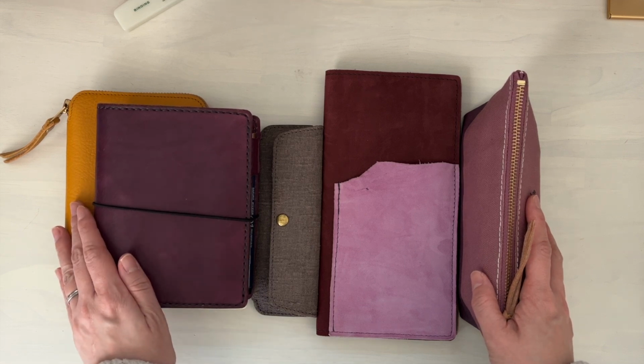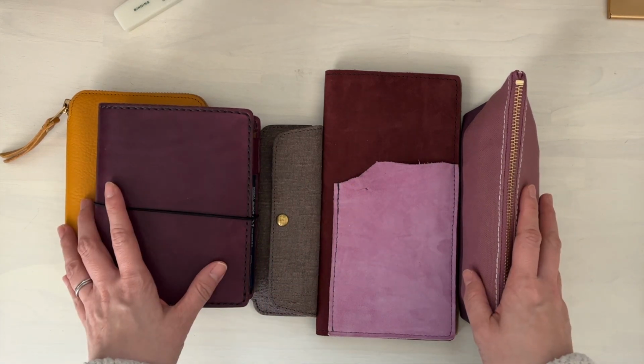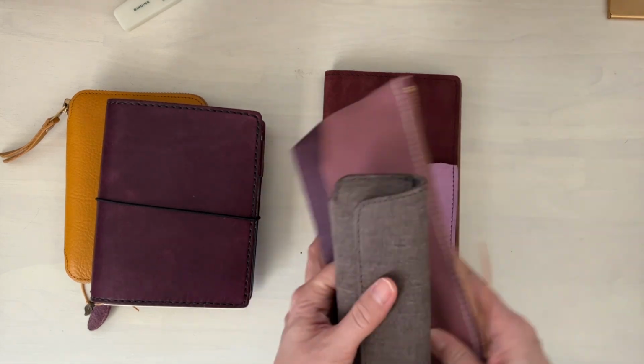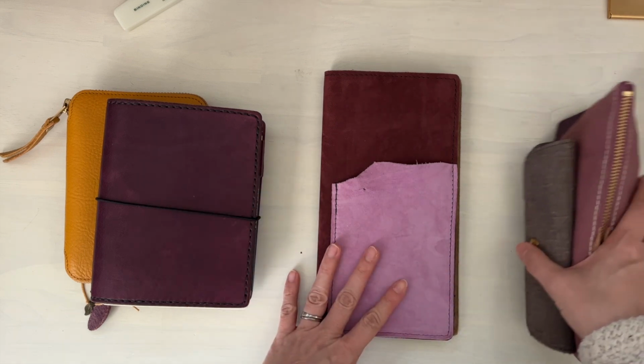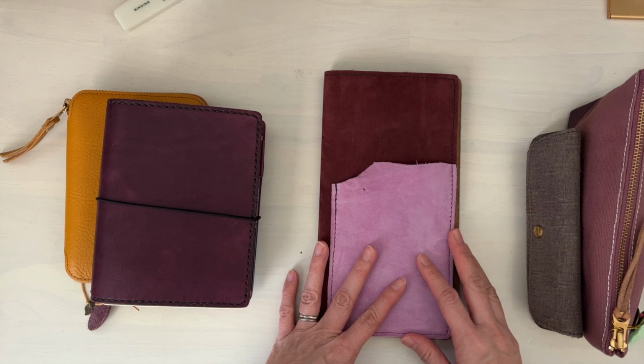I wanted to do a very quick video sharing with you some of my thoughts for the beginning of 2024 and my journals so far and what I think of them. I did share in my previous video what's in my pencil pouch. So if you're curious to know what's in the pencil pouches, I will leave that linked down below.